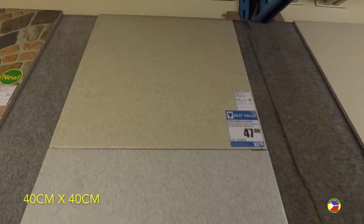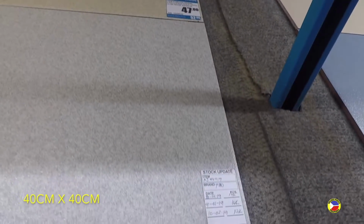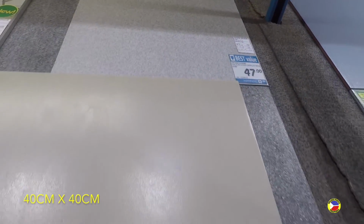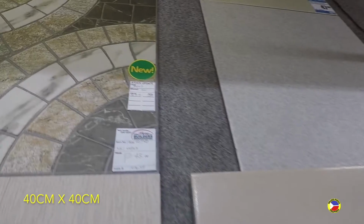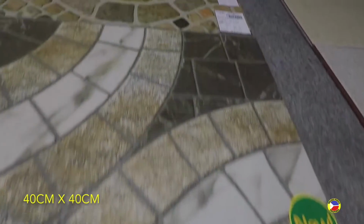Plain blue beige. This is the beige one, 47 pesos. The light gray one at 47 pesos. And you got the darkish gray. This one is what is new here. You can see that sign new.